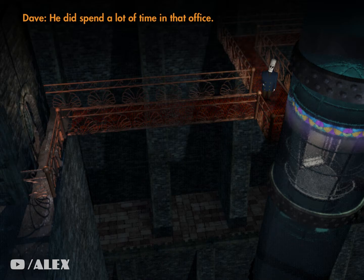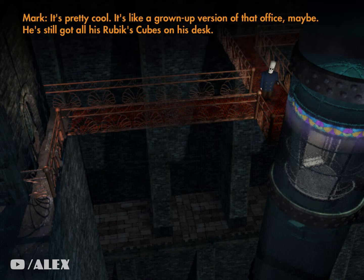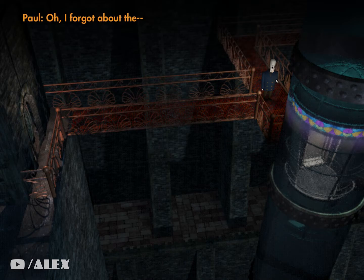He did spend a lot of time in that office. How's his office now? I've seen pictures. I think it's pretty cool. It's pretty cool. It's like a grown-up version of that office, maybe. He's still got all his Rubik's Cubes on his desk. Oh, I forgot about that. I forgot he was a master of the Rubik's Cube. He is. Really? Yes. Don't challenge him.